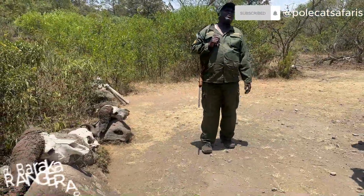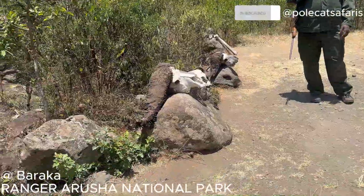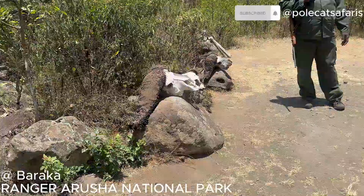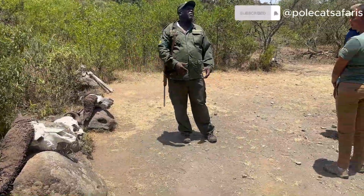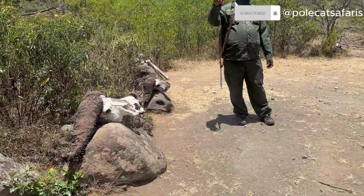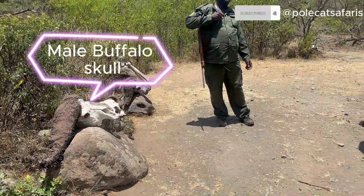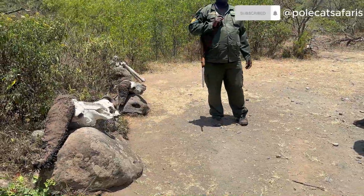Start from the place where we are. Can you see there are some scores of the animals? It indicates some of the animals which we have got in this place. These are from buffaloes. I don't know yet if you have seen them on the way when you went from the first gate to this place. Do you see? Yes, you have seen this one.